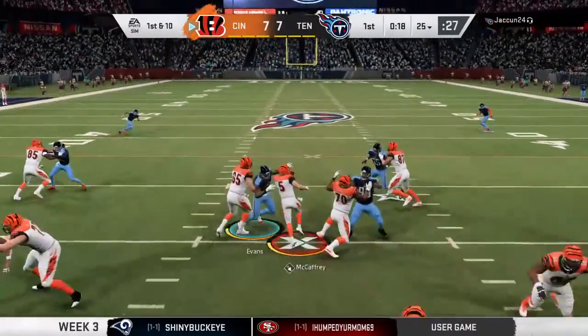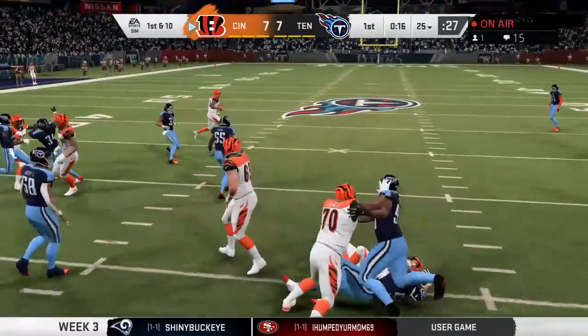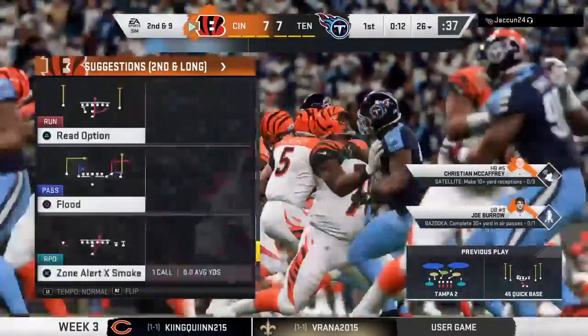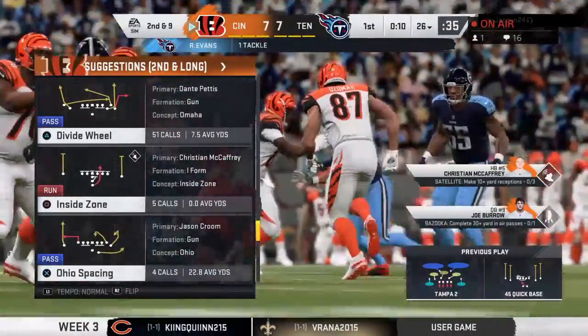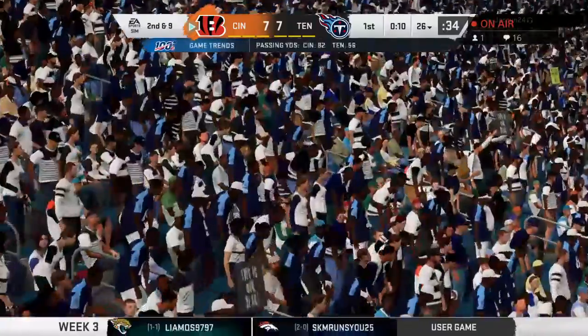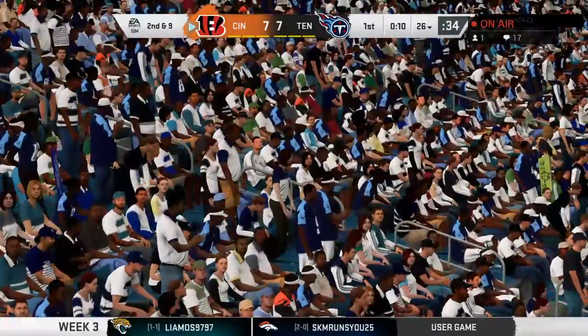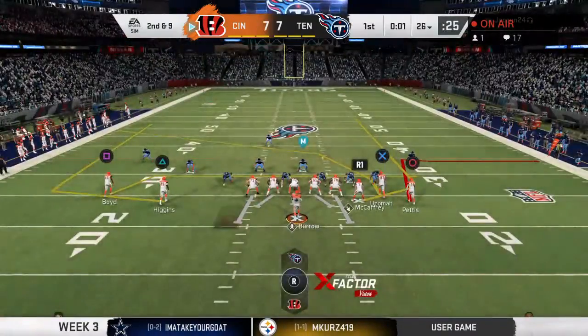And when you start plotting for this drive, when you start thinking to yourself, okay, what are we going to do? You don't go away from what you did before because that worked, but you have to be prepared for wrinkles and counters because you know they'll make some adjustments. Brings up 2nd and 9 at the 26-yard line. The run only got a yard. Here's 2nd and 9.